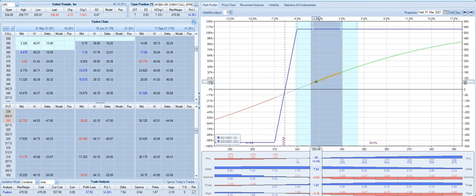So this is a trade we're in. This is a long vertical spread in the URI, United Rentals. We've been in this trade for 7 days. Stock has moved about a 1 standard deviation to the upside. We are in a 310, 320 call vertical that is now in the money. The trade is currently showing about a 15% return on risk.